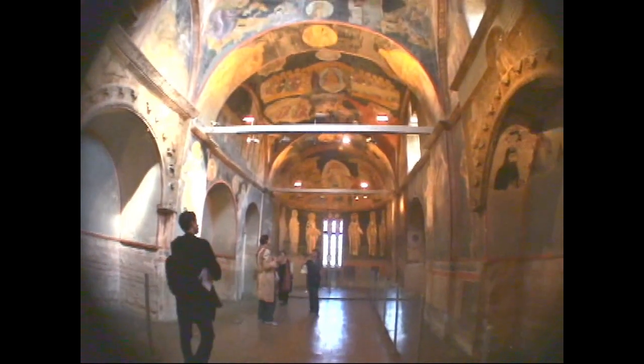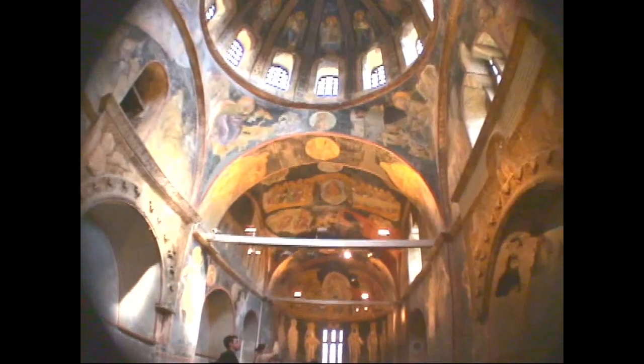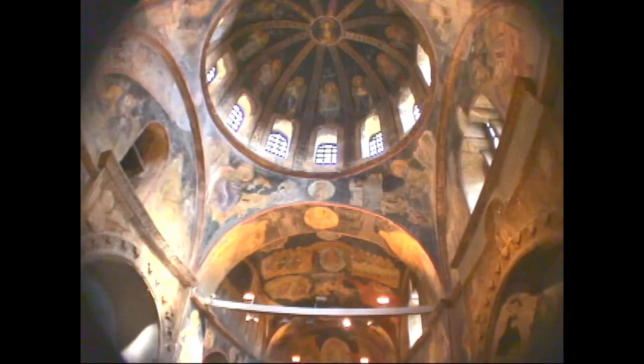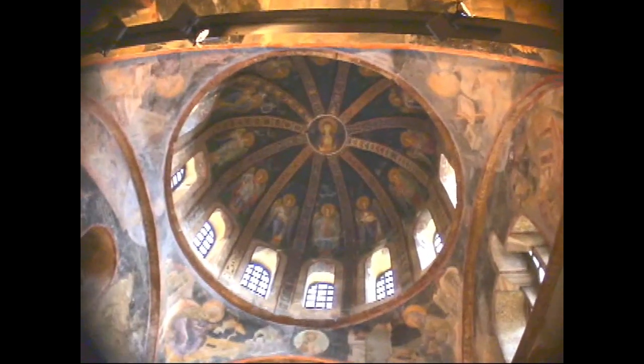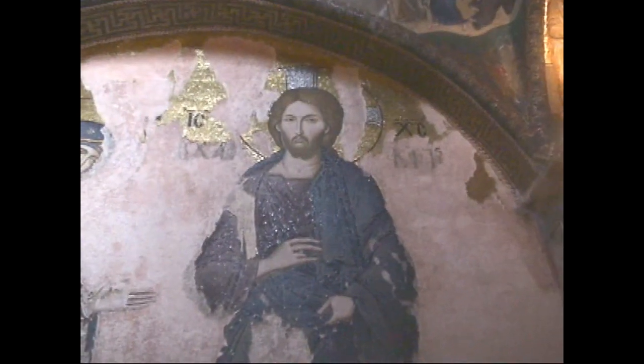Chora means in the country, and in the 1300s this place was in the country. It's near the Topkapi, the place where Constantine XI had his headquarters. At the end of the siege, when he realized that all was lost, he rode directly into the midst of the Turkish army near here, and his body was never identified.